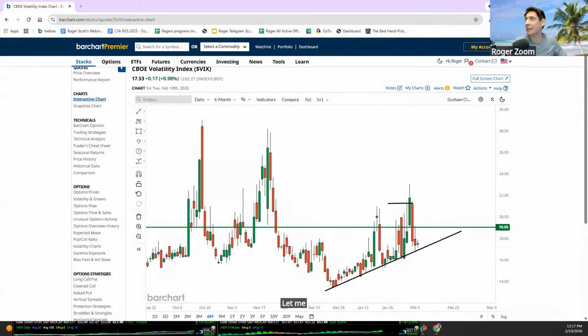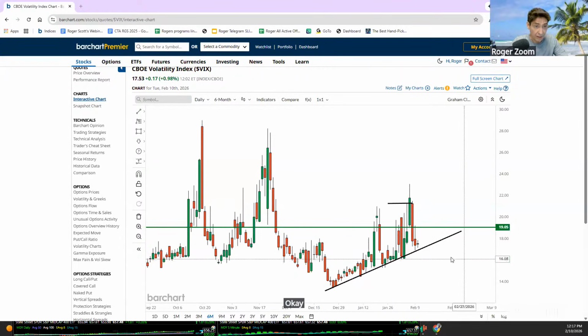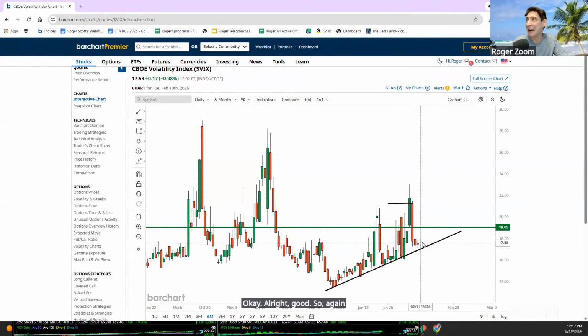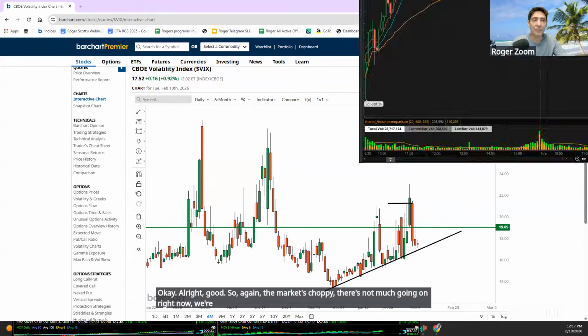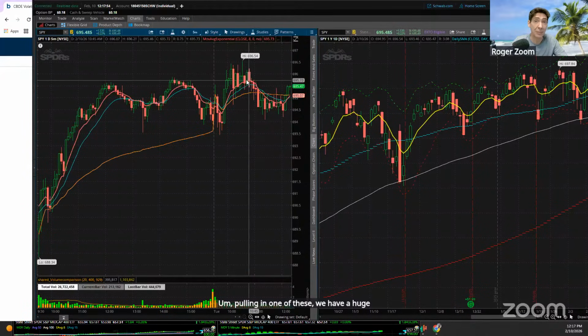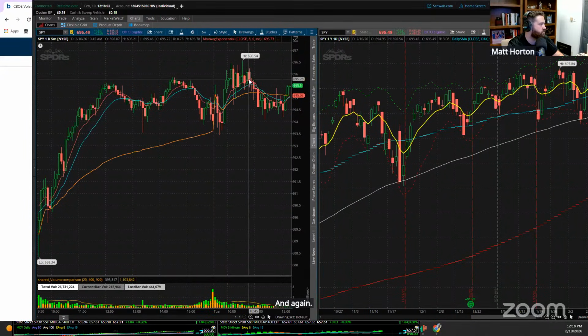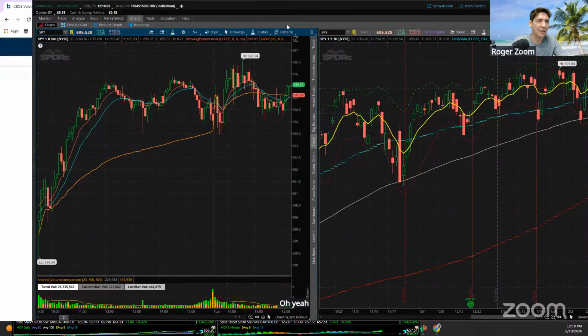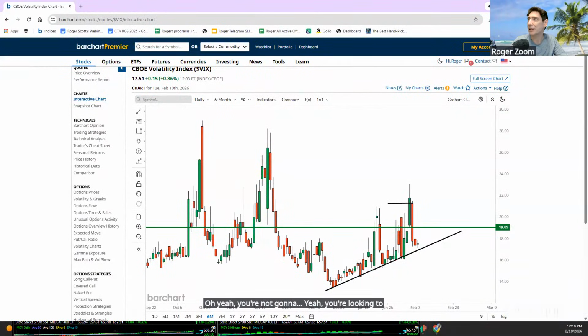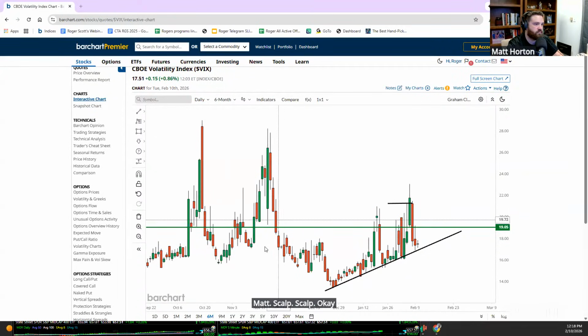Let me just move my SPY chart back up. SPY. Matt, are you long? Oh, good. It's a good time to be long right now. Okay. All right, good. So again, the market's choppy. There's not much going on right now. We have a huge resistance area here, Matt, but Matt's not going to overstay his welcome and stay into here, are you? Where's your entry at? 98. 94, 98. Oh, yeah. So I'm looking to take profit up there. Yeah, you're looking to take profit up there. Matt, scalp. Okay. All right.